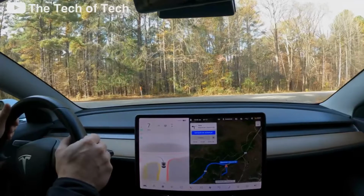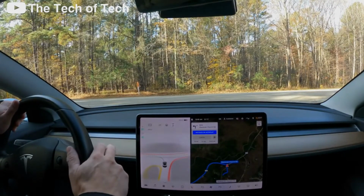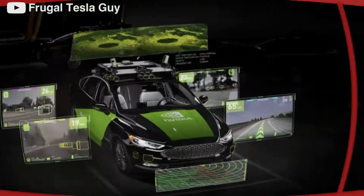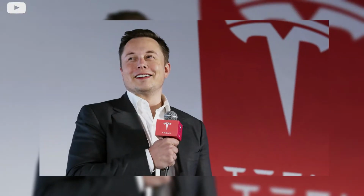Today, I'm going to talk about one of the biggest sensations in the market right now, which is drawing attention from many. It is about the release notes leak of Tesla FSD Beta version 10.5. I think I have your attention too, right? So, are you a tech geek or an ardent fan of Elon Musk?